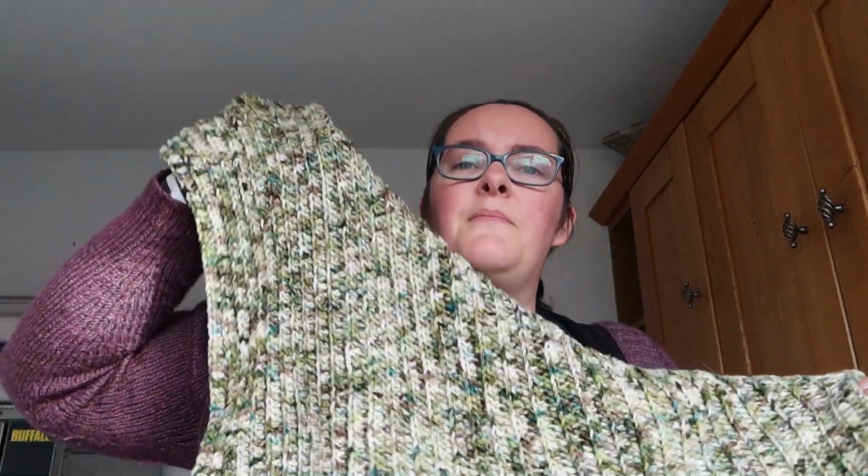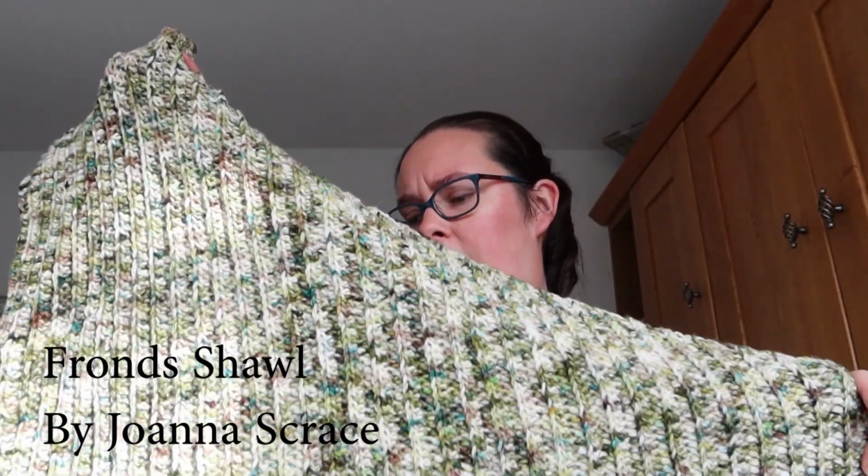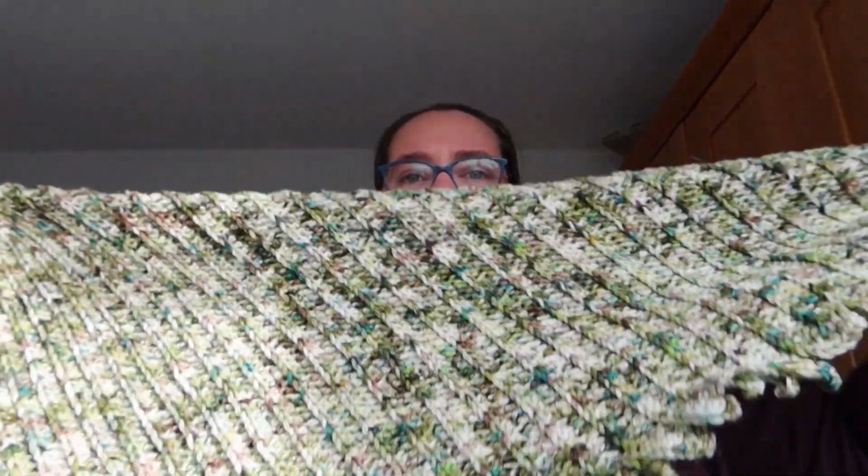Bit of last minute blocking that needs to be done. I've got this lovely crochet shawl. This is called the Franz shawl, I think. I can't remember the design. I'll have to put it on the screen because I can't remember it off the top of my head. But it's gorgeous. It's in my Strider colourway, which is one of the Lord of the Rings colourways.